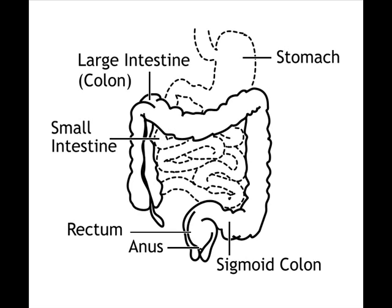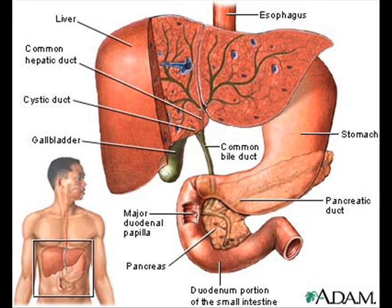In the mouth, stomach, and small intestine, the mucosa contains tiny glands that produce juices to digest food. The digestive tract also contains a layer of smooth muscle that helps break down food and moves it along the tract through peristalsis. Other organs that aid in digestion are the gallbladder, liver, and pancreas, which produce enzymes that aid in digestion.